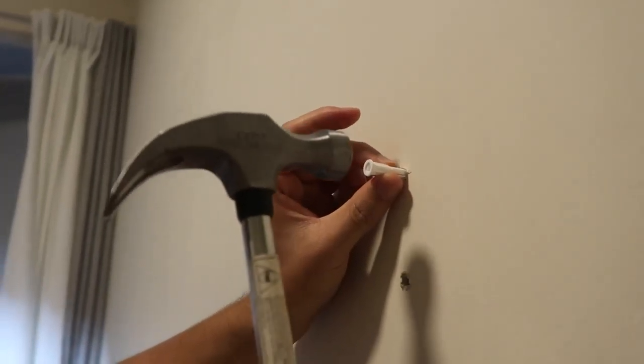These are the anchors so that the shelf is strong. In honor of Rosie the Riveter. Yeah, if you can just hold it in the middle.